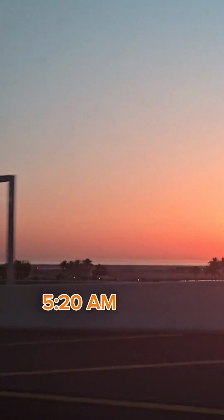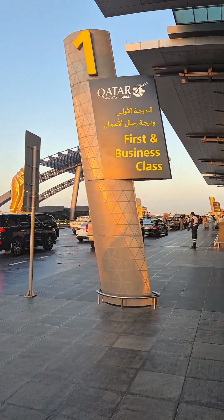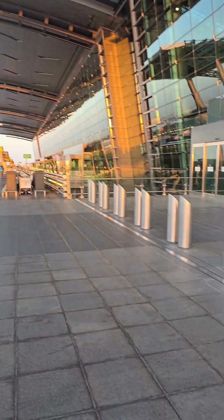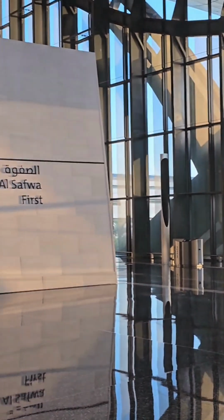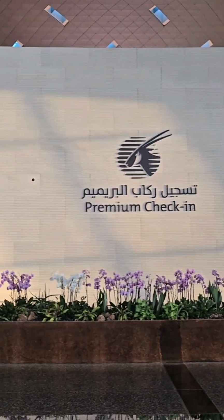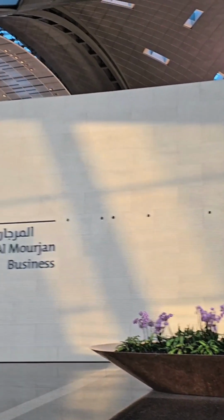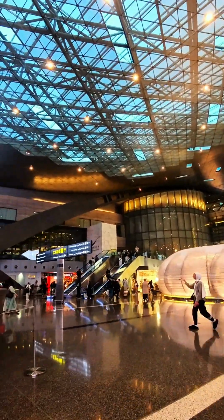Anytime you're in a coastal city that's a desert like Doha, there's always great sunrises, so this is a sungazer's paradise for sure. And now we're about to pull up at the business class entrance for Qatar Airways. They have their own private entrance for business class and first class. The check-in agents didn't want me filming, so I'm skipping past that towards my walk through the terminal.